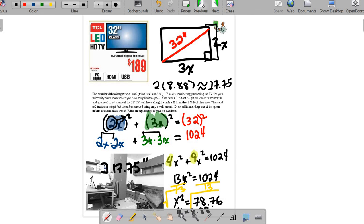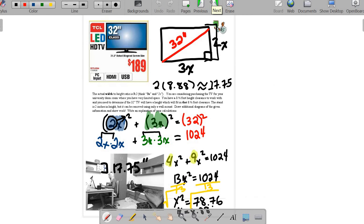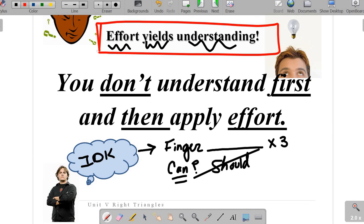Students, I want you to make note of exactly where in this process you dropped the ball. If you got this right, you should put yourself a giant smiley star. That was a very tricky problem. If you got this wrong, that's perfectly understandable, but I'd like you to write a note: at what point did you get stuck? And write a note so you do not get stuck again. The final thing I want you to be left with is: effort yields understanding.